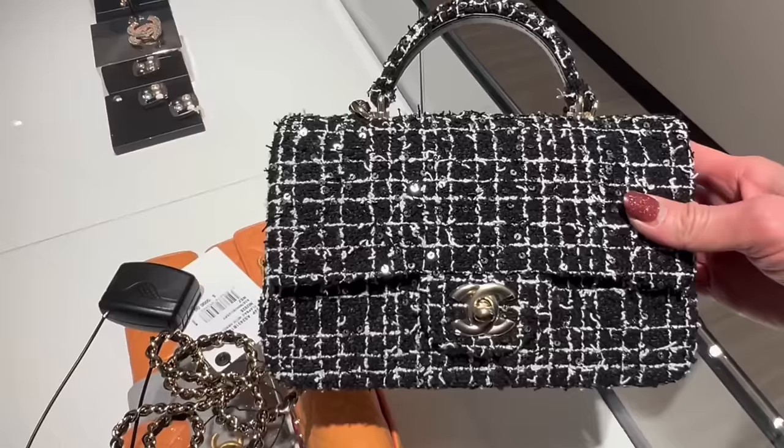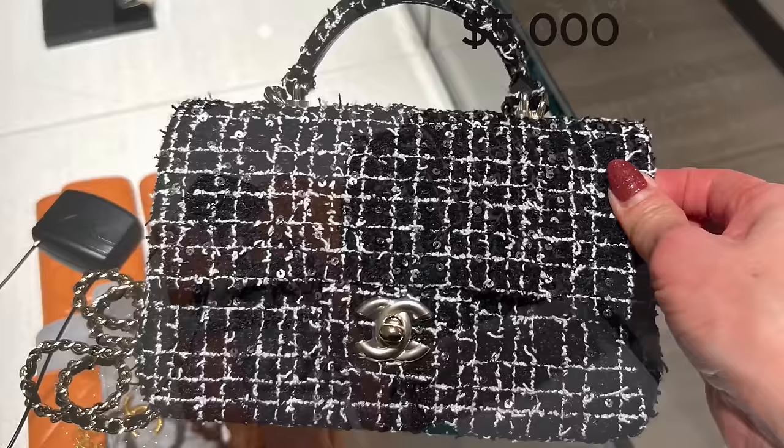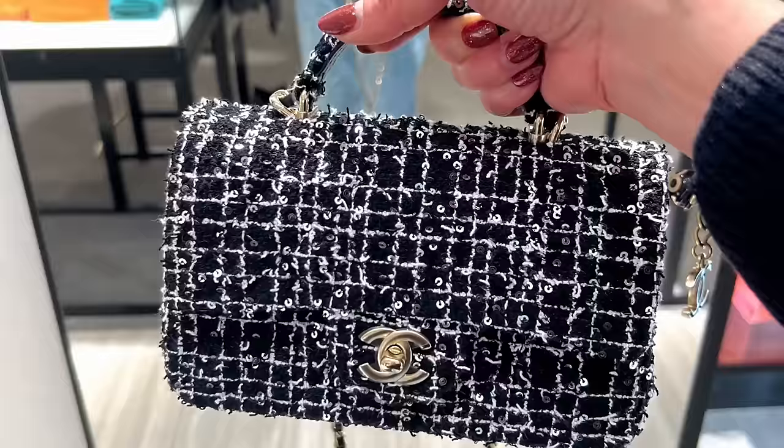I love this sequin with the black and white tree bag. This is so gorgeous. And this is selling for $5,000. This mini flat bag with top handle comes with the gold tone hardware. This is so beautiful.